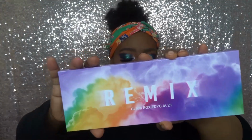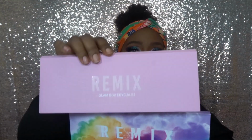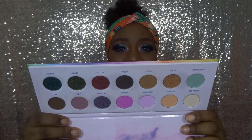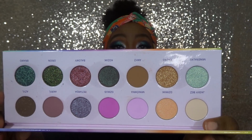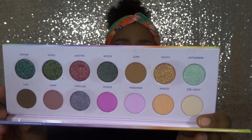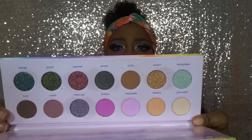Okay, I left my absolute favorite to the last, and it's called Remix GlamBOX. And this is the packaging of the palette. It's quite plain and different, but yeah, who cares. And this is the inside of the palette. Absolutely beautiful. So this has got 9 shimmers. The 9 shimmers again have different textures and different formulas. So 9 shimmers out of 14, not too bad.